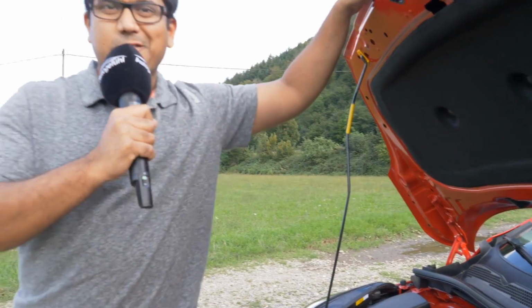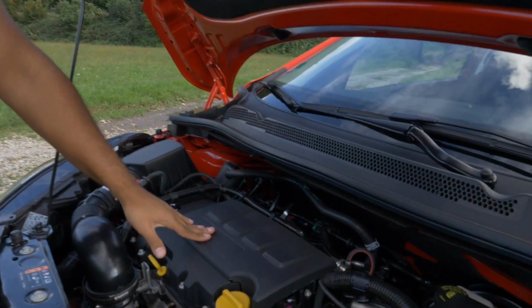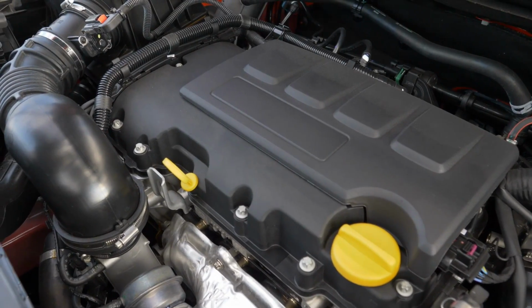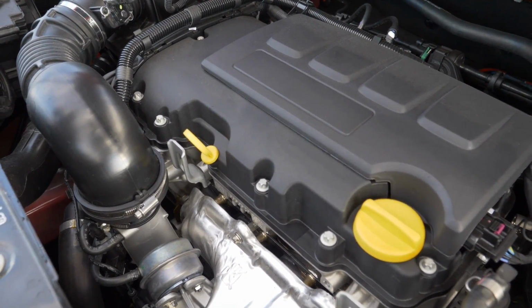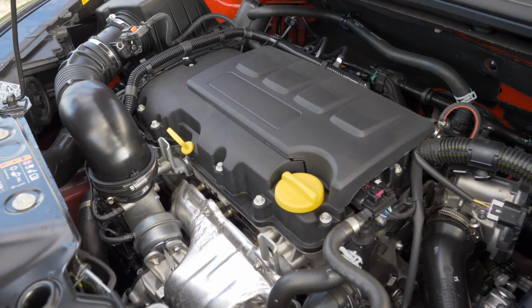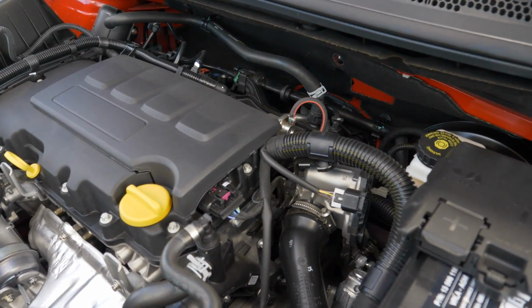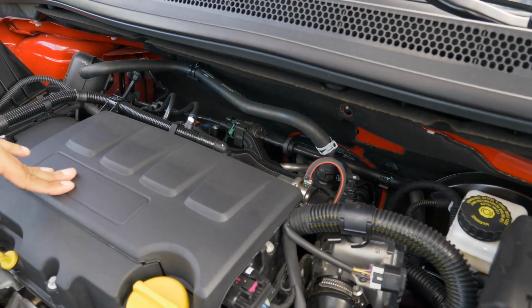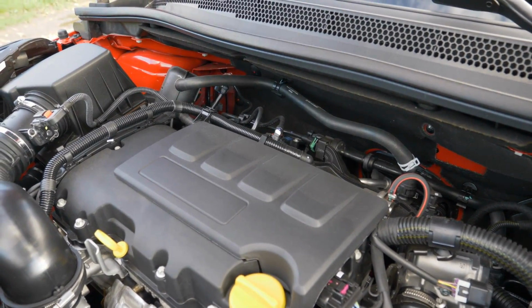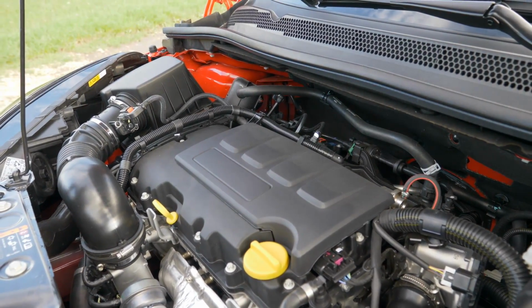So, the Corsa GSi comes with a fairly humble looking 1.4 liter inline turbo petrol engine, transversely mounted, which goes through a 6-speed manual transmission to front-wheel drive. This engine makes 150 horsepower and 220 newton meters of torque at 3,000 to 4,500 RPM. There's quite a lot to talk about this engine. For example, I can already tell you it's not so good low down, pretty good in the mid-range and not that nice on the top end, but we'll talk more about that once I'm out on the road.